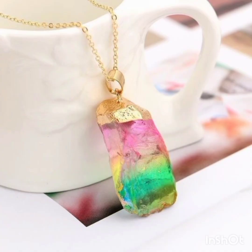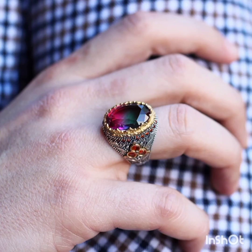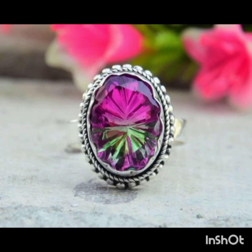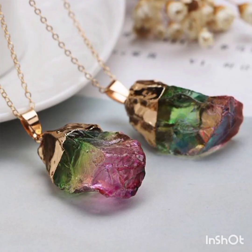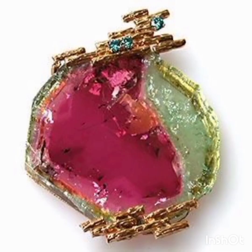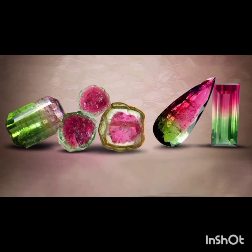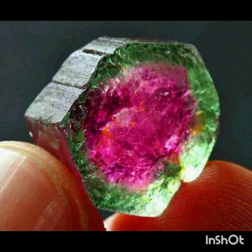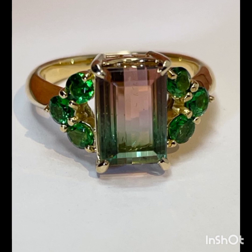Gemstone Watermelon Tourmaline. Very rarely do we find gemstones that resemble fruit. It's quite an odd concept, but watermelon tourmaline is an excellent example of a gem that mimics nature's beauty. With a green outer layer that resembles a watermelon rind and a pink center, the stone is aptly named after the fruit.